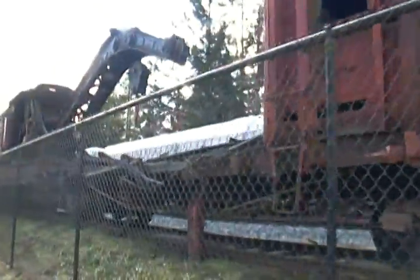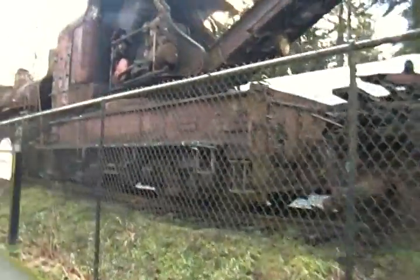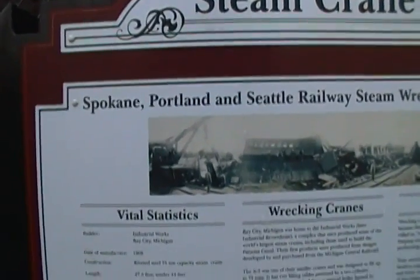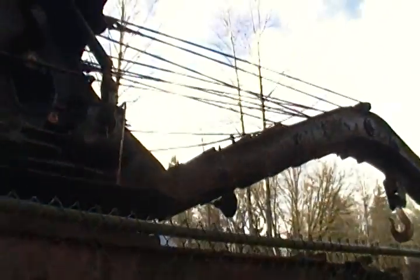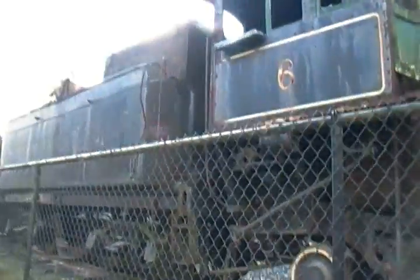Eastern Railway Lumber Company. Nice little wreck crane here. I've got 7 minutes. Hopefully we'll get this all in here. Steam crane X5, Spokane, Portland, and Seattle. Built in 1908. Weyerhaeuser locomotive Malay. That's a true Mallet. The front cylinders are bigger than the back cylinders there. Barely make out the Weyerhaeuser Timber Company up there.